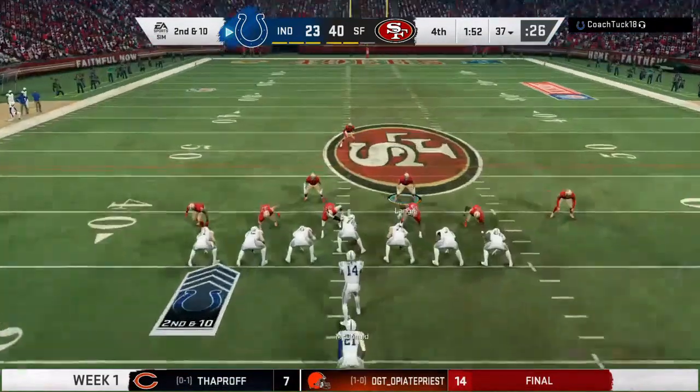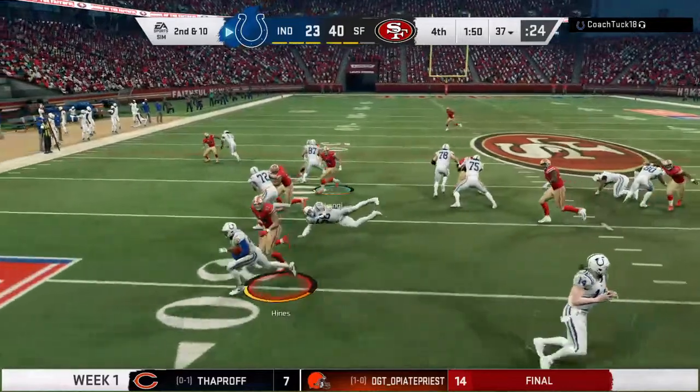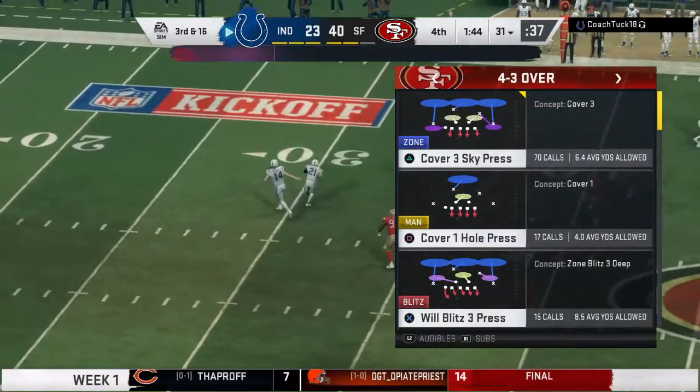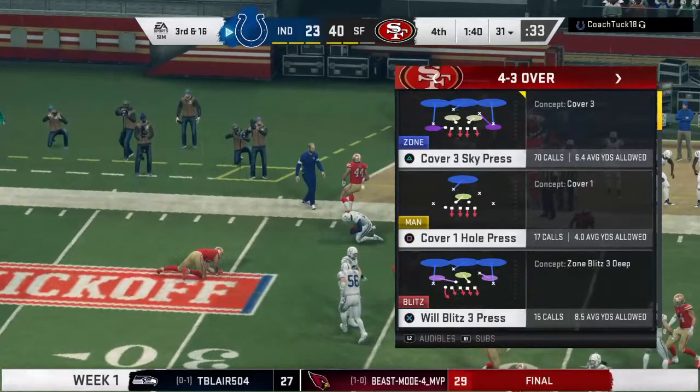Line of scrimmage, again the 37 as they line up second and 10. This is Hines. And he will lose yardage here to the 31-yard line. Give him a loss of 6 yards, and it brings up third down. I like the strategy.